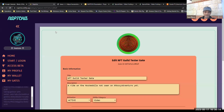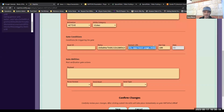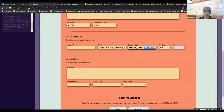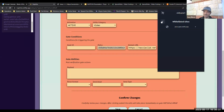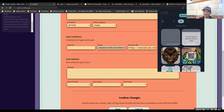Let's try NFT Guild, NFT Club, test page. Test page. I probably don't have the policy. I wasn't paying attention to what this policy was. These are all gates that are related to tokens I have. So let me change out this policy for something I know I have. Probably better I did it this way because now you could see it not showing up and then showing up.